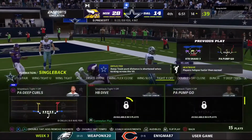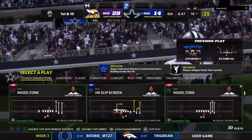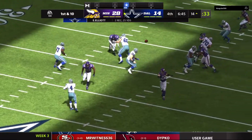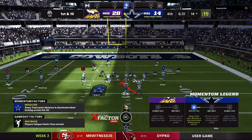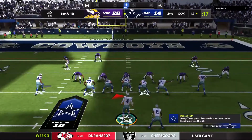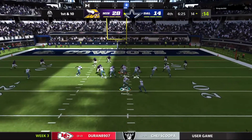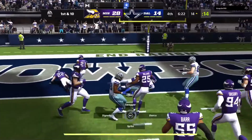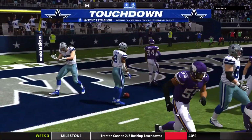And this is going to turn into another first down as the tackle is made at the Vikings 14. A gain of 18 and a new set of downs. Here's a 1st and 10 at the 14-yard line. From the gun, a run with Cannon. And he'll take it into the end zone for a Cowboy touchdown.